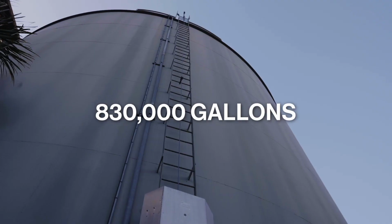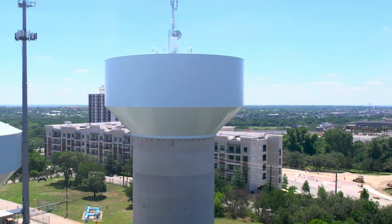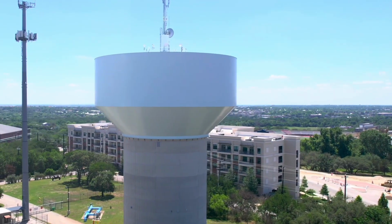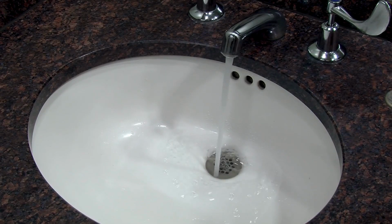This tank can hold 830,000 gallons of our wonderful drinking water, and we call this a ground storage tank because it's on the ground. So we move this water to an elevated storage tank like this, and from there we use gravity to send the water to you.